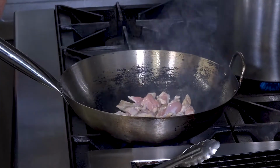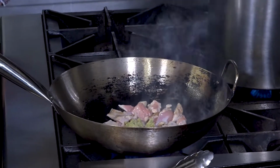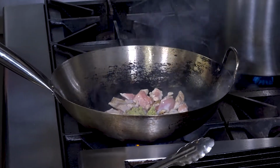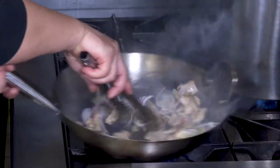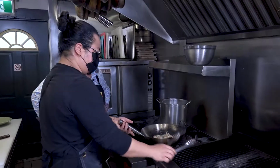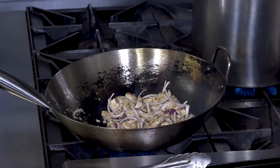What you'll usually see is galangal, lemongrass, kaffir lime leaves, which are one of the essential building blocks of any curry in Thailand. But you can see it's starting to toast. Yep. So now we've got our onions in here, and give this a good mix around. You can already start to smell what's happening there. That's fantastic aromas for sure.